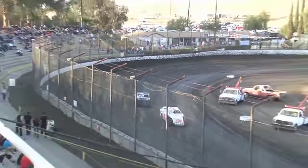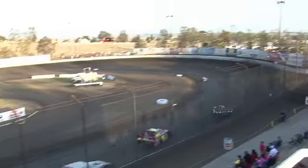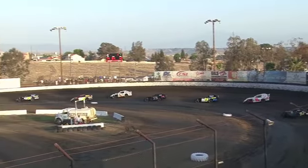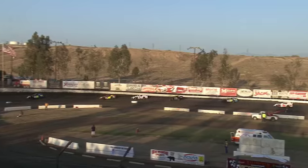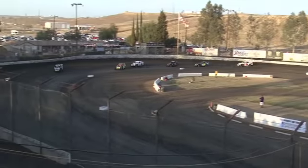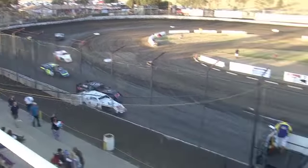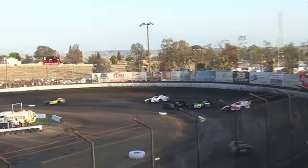Good night, everybody. Restart for the Sport Mod heat race. I would say that's a cleaner start, wouldn't you? Just a little bit, yeah. Just a huge night of racing. And I know a lot of these drivers can relieve a lot of stress by making it into the main event in this race. How about the main event transfer spot?